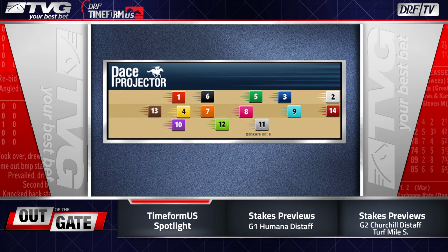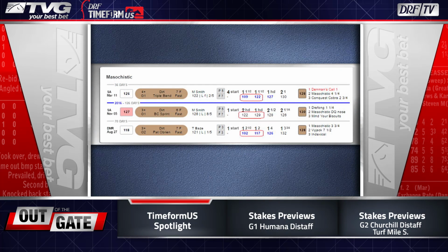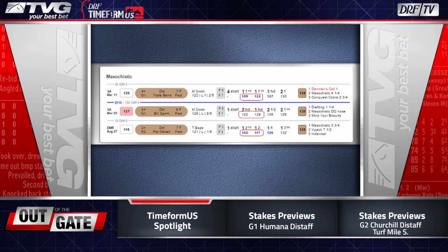The first thing you'll notice is I've circled his pace figures in there, and two of his last 3 races show them in blue, which means he's been setting slow paces. And we think he's going to have to deal with a little bit quicker than that here. Usually when he doesn't get the lead or he is challenged early and has to run fast, he hasn't been able to win in the past.